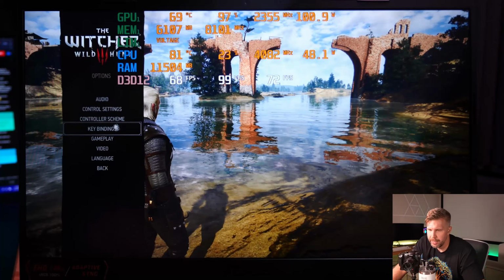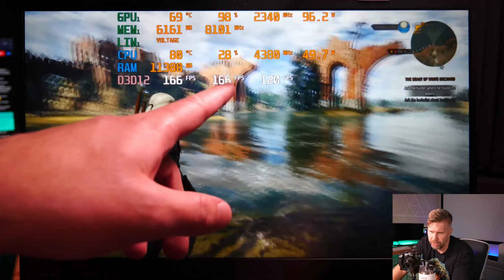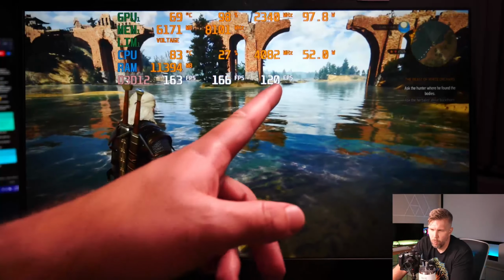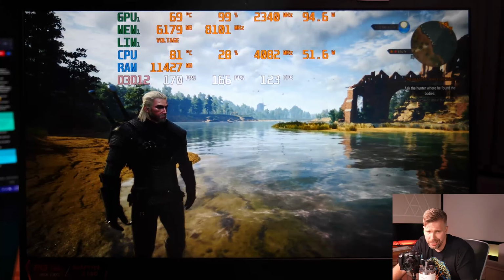If we were to just go into settings, go to graphics and just flip ray tracing to off: 166 FPS, 120 for our 1% low now. So now we're doing high refresh rate gaming in The Witcher 3, just disabling ray tracing.